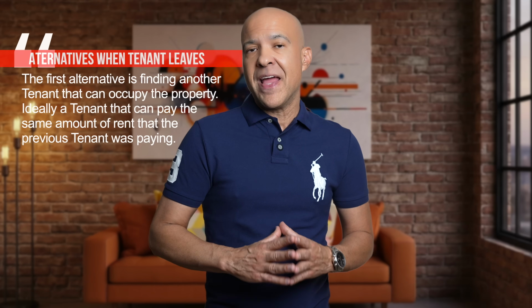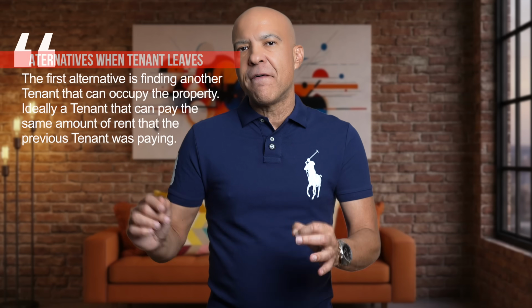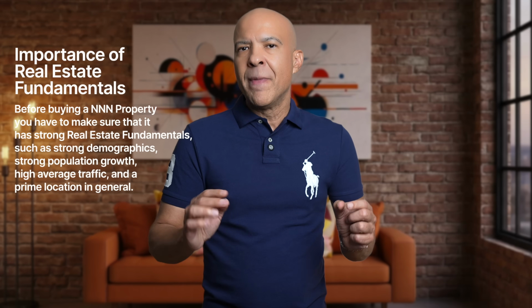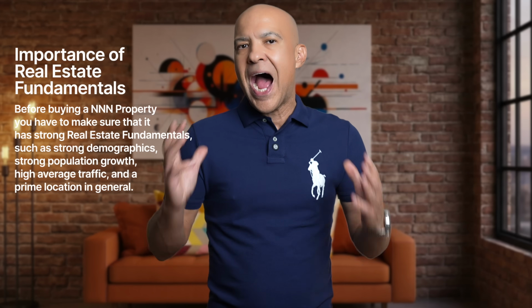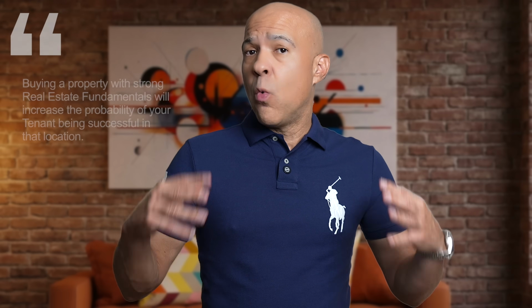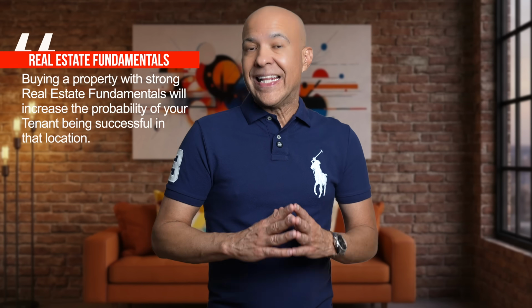The first alternative is finding another tenant that can occupy the property. And that's when real estate fundamentals come into play. Before buying a triple net property, you have to make sure that the property is located in a prime location with strong demographics, high population growth, high average daily traffic, and preferably in an area that is in expansion. If the property is in a strategic location with strong real estate fundamentals, number 1, that will increase the possibility of the tenant being successful in that location. Therefore, they will want to stay there for the long term.